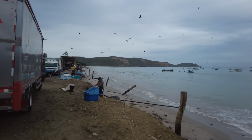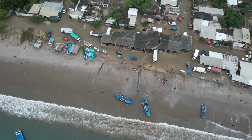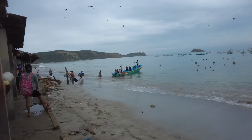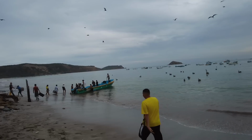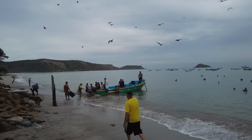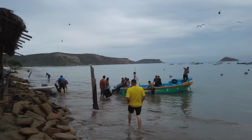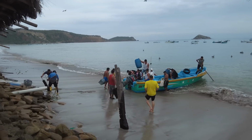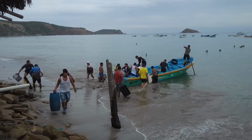Can't really tell, but there is a lot of people and a lot of frigate birds down here. And sure enough, this boat's backing in. Let's go check it out. All right, we can definitely see the boat is backing in. All the people are coming down with the tubs. I'm sure the frigate birds are gonna start diving in. It looks like they had about 10 fishermen on this boat.